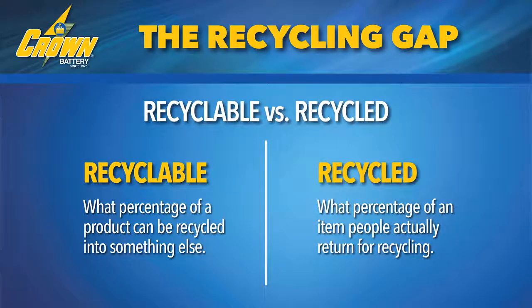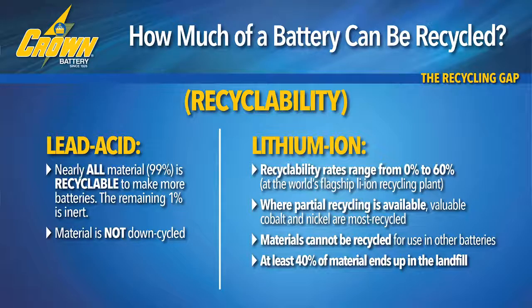So we have two different types of recycling: the recyclable portion of the product itself, and the portion of that item that is currently recycled. When you look at a lead acid product, the electrolyte within the battery, the lead plates under the cover, the plastic case itself, 99% of all that material can be recaptured at end of life and then used to build new plastic cases, put new electrolyte into the new batteries, as well as put the lead plates back into the battery.